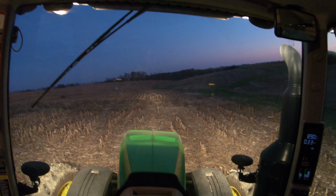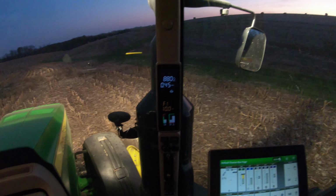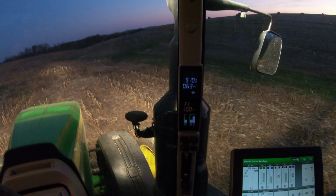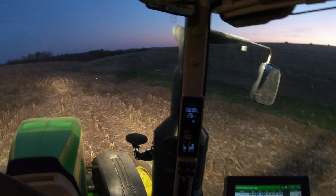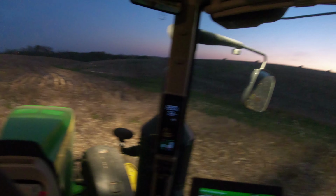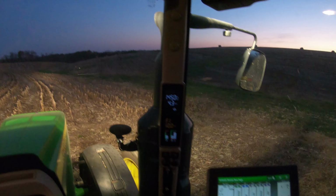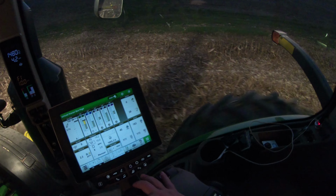Now I'm going to start putting the IVT down. One of the great things about the IVT transmission I found is that you can start at any speed. All right, so right now we're going 3 miles an hour, 1,300 RPMs. Max speed, 10 miles an hour. Once I get past this waterway, I'm gonna keep speeding up a little bit more. 5, 4. All right, lift it up. And drop it down.